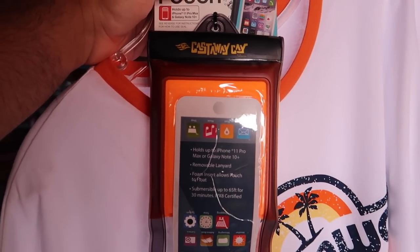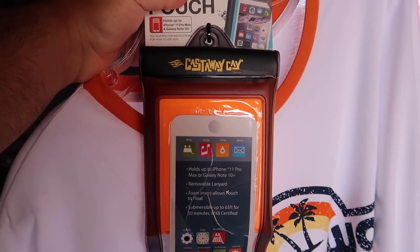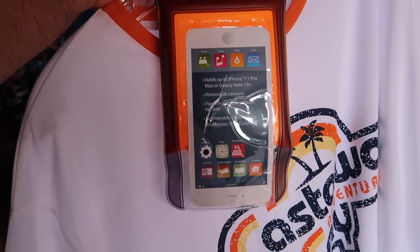One thing I actually forgot to pack for this trip is a phone pouch, because we are going to be going on a paddle boat out towards the ship and I wanted to bring my phone with me.